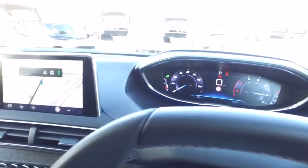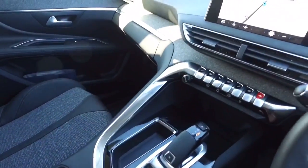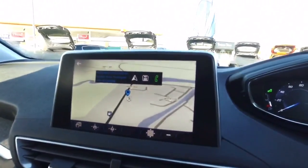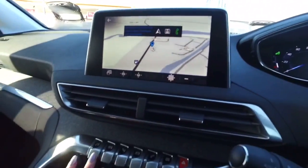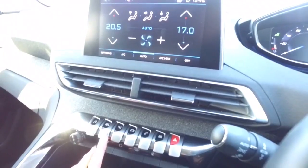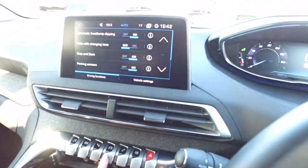This particular car is the Allure 3008. It comes complete with the automatic transmission and the diesel engine. Got various features here up on the touchscreen, so you can see where we're located, Howard's Peugeot Dorchester. Commands here at the bottom, so you can control your music capabilities. You've got the fan speed and heating controls for the vehicle, satellite navigation, as we've just seen, and various different driving features.